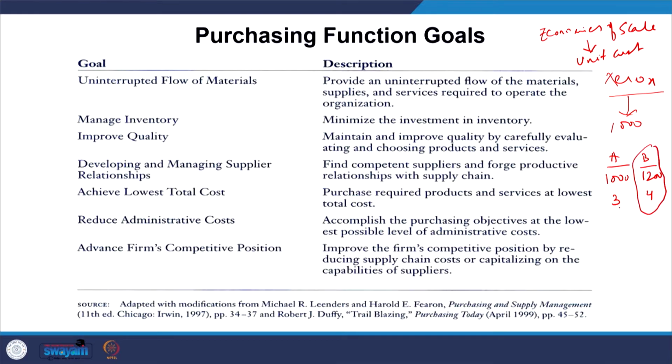More than that, let us say this product is asking for maintenance every 6 months, and this one is asking for maintenance every 8 months. Now, in that way also, if you see, B is a better product than A, right. Then it helps in reducing administrative cost and it helps the firm in reaching a better competitive position, right.